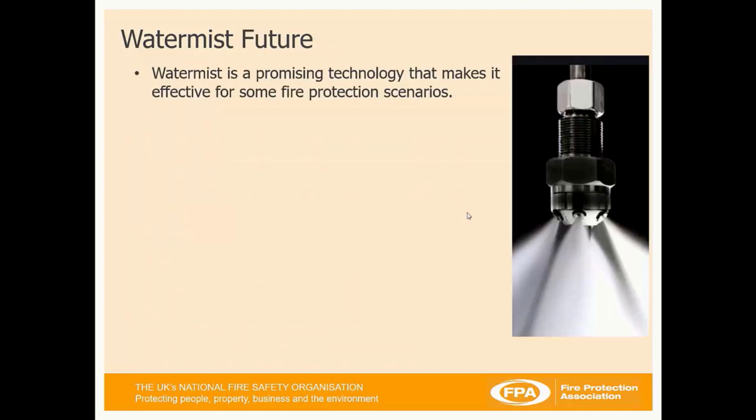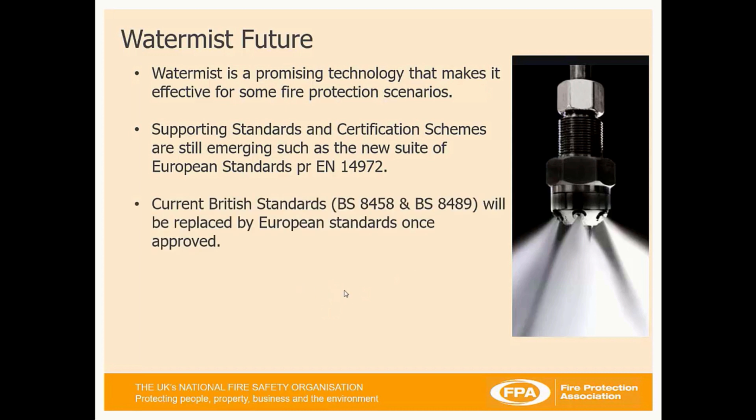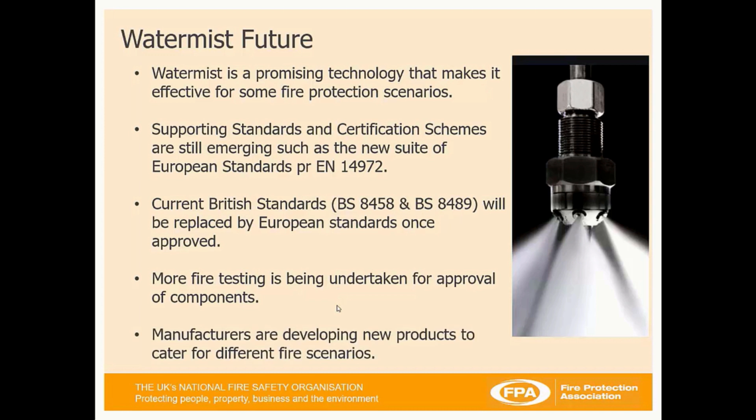So what's the future? It's a promising technology. It makes it effective for some fire protection scenarios. It has supporting standards and certification schemes. They're just emerging, and there is a new suite of European standards, EN 14972, that are currently being written. Some are currently available through BSI, and some are still currently being worked on. The current British standards will be replaced by the European standards once they've been approved. More fire testing is being undertaken for approval of components, and manufacturers are developing new products to cater for different fire scenarios. So it's an evolving technology.